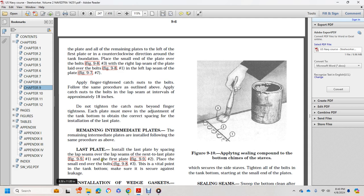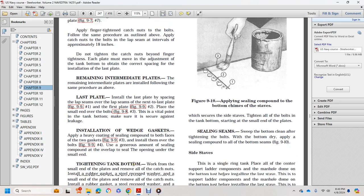Figure 991, first plate. Figure 992, plate for the small end over the bolts. Figure 98, number 3, it is the vital point in the tank bottom. Make sure that it is secure against leakage.